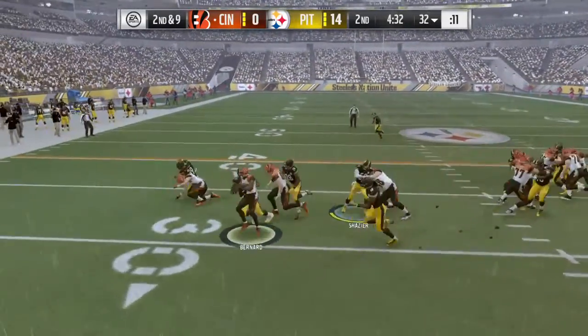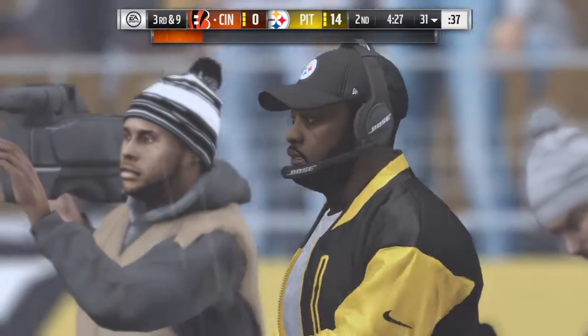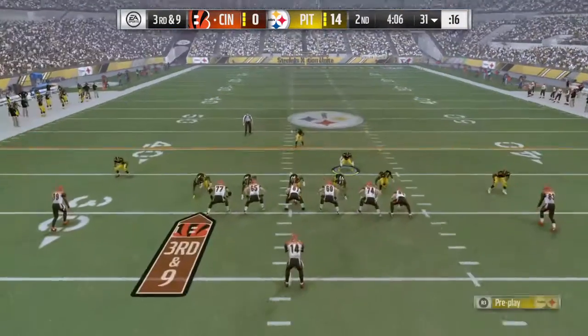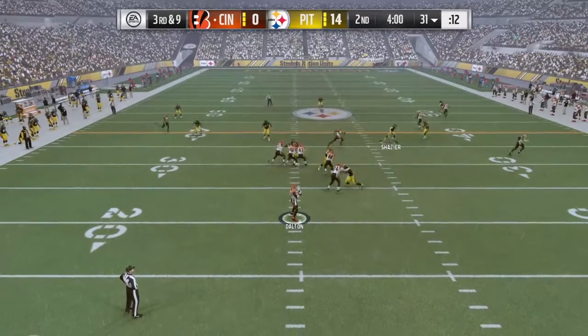Now Bernard. And his rough afternoon continues. He's going nowhere again. They'll lose a yard, and it brings up 3rd. Stephon Tuitt came out of Notre Dame as another one of those really tall defensive ends, and you just wonder, would they be able to have the leverage to bend and make plays? I think he just gave us an answer with that tackle.